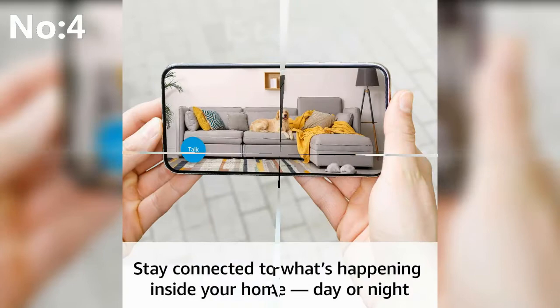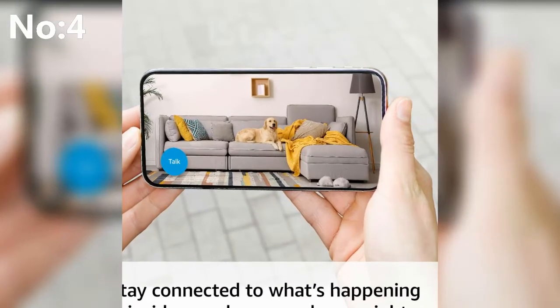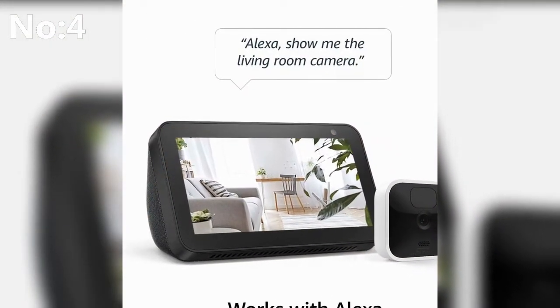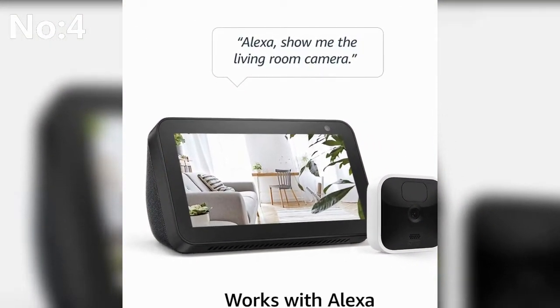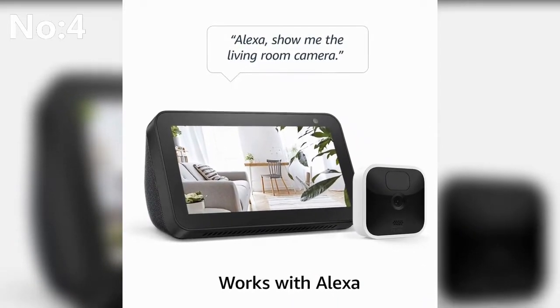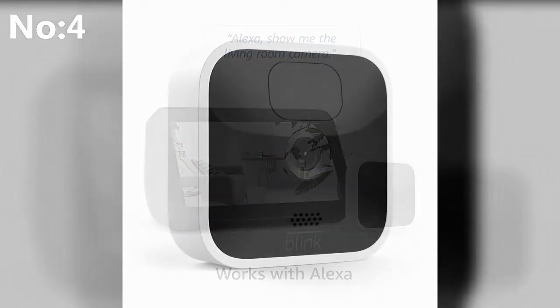As a result, a short clip is recorded every time the camera is triggered, and the Wi-Fi is turned off when the camera is not in use. The Alexa Smart Display, like the Echo Show, can display a live view when connected to Alexa and Fire TV devices. Connecting a USB drive to the included sync module gives you access to local storage on the Blink Indoor.